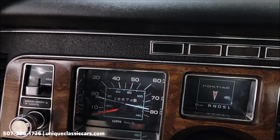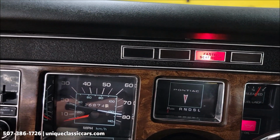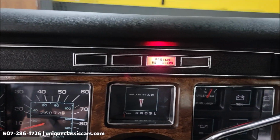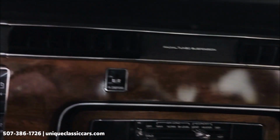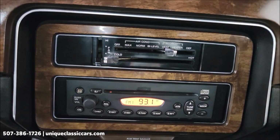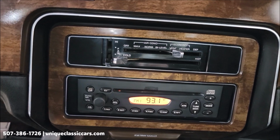Exact miles, 26,874. Again, 350 Pontiac power. Has had a new AM, FM, CD player that's been added. Beautiful install. Didn't even hardly notice it there at first.